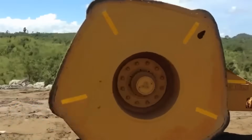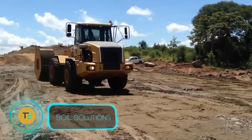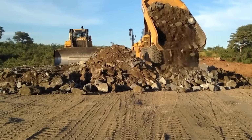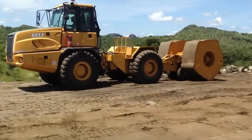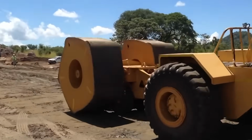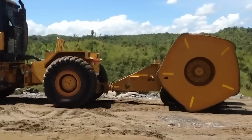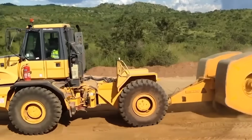Railroad construction hasn't changed much in a century. Until now. Soil Solutions is bringing high-energy impact compaction to Malawi's Nala corridor, compressing what used to take months into mere weeks. These specialized machines are tackling 1 million cubic yards of earth along 87 miles of new rail line, using continuous impact response technology to verify perfect compaction with every pass.